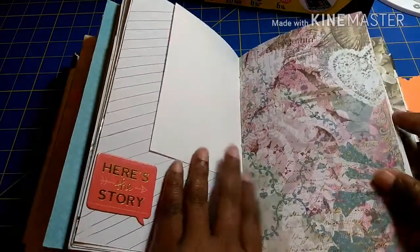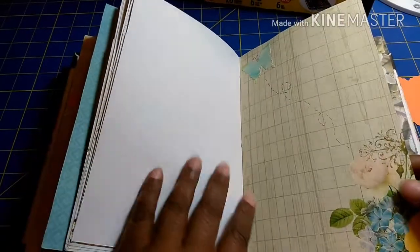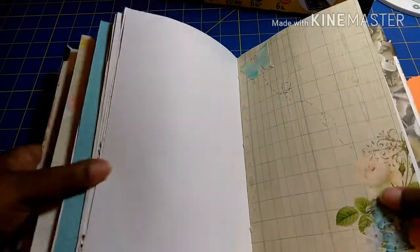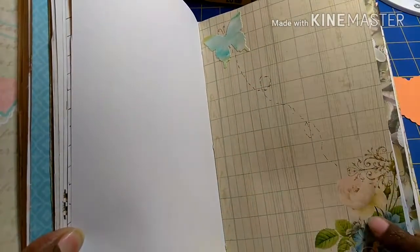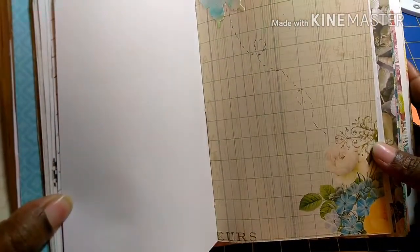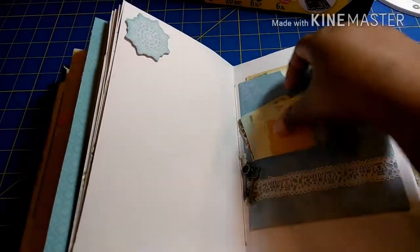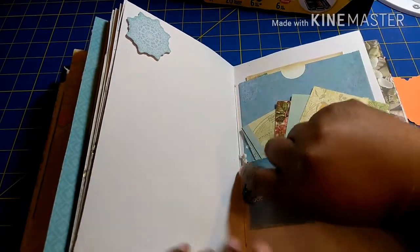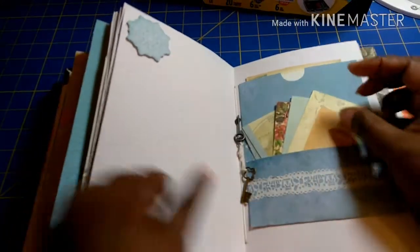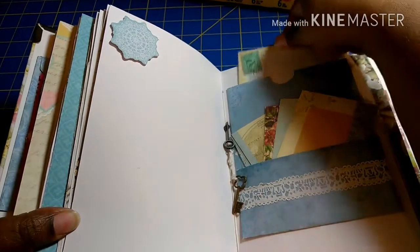And then this one here. I just think these pages are really pretty. And I like how she put a butterfly sticker on here and then drew it as if it was coming out of the flowers down at the bottom. Thought that was really cute. And then another pocket with some Project Life cards. And then check out these little keys. Can you guys see them? Adorable. Those are really cute. Love it. And then it's also another pocket here on top.